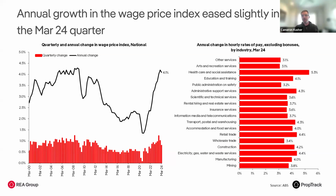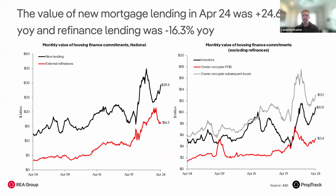So households are getting real income increases at the moment, something that hasn't happened over the past 3 years or so. I think we'll continue to see wage growth slow, but I think it's going to continue to be stronger than inflation. So those real wage increases will continue.